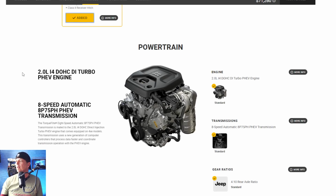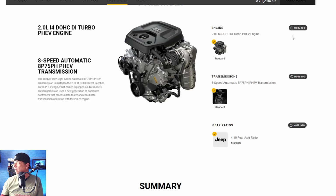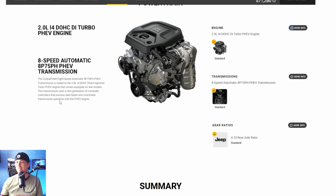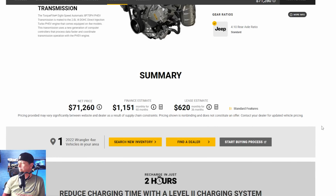Let's see, so this one's going to come with a 2.0 or 2 liter I4 DOHC direct injected turbo. This engine is pretty spunky. You're getting the 8-speed automatic transmission, which I think is a really nice transmission. Once again, I have it in the Gladiator. It works out really, really well. And it doesn't look like we're going to get many options, but let's get more info just to see what happens. Well, it doesn't tell us much. I kind of was hoping it would tell us a little bit more, but it doesn't give us much. And we're getting the 4.10 rear axles because I think that's standard on all Rubicons. So that's pretty freaking nice.